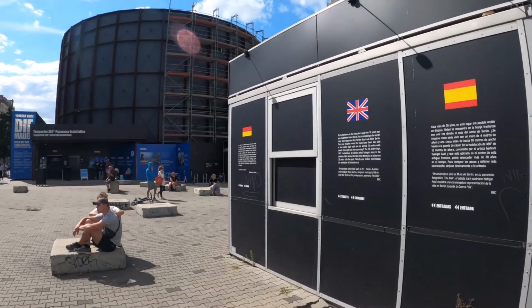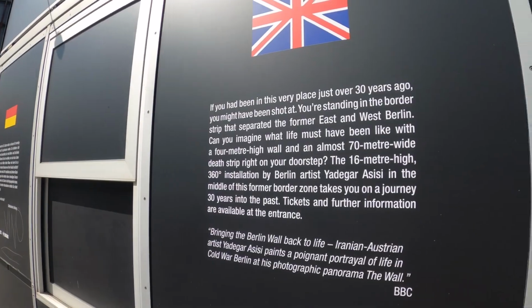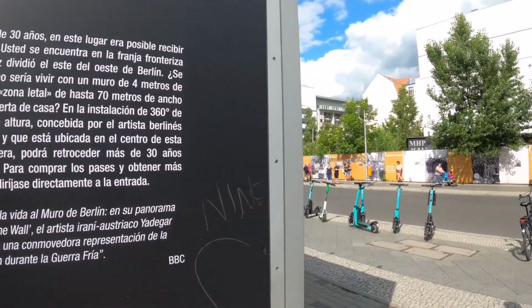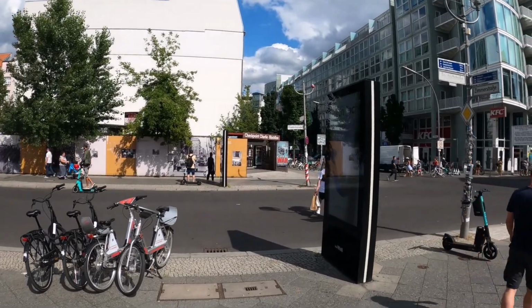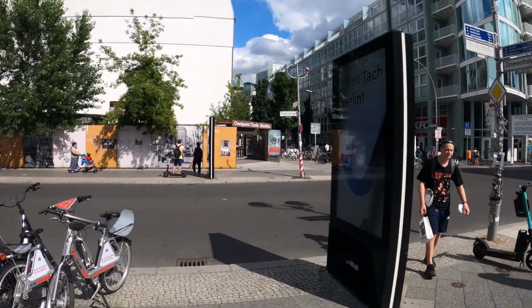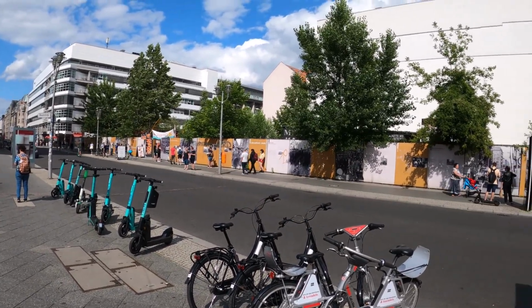It says here, if you've been stood in this very place over 30 years ago, you might have been shot at, standing in the former border strip that separated former East and West Berlin. So we've got Checkpoint Charlie black box over there, I don't know what that is. And Charlie's Beach, a beach bar.